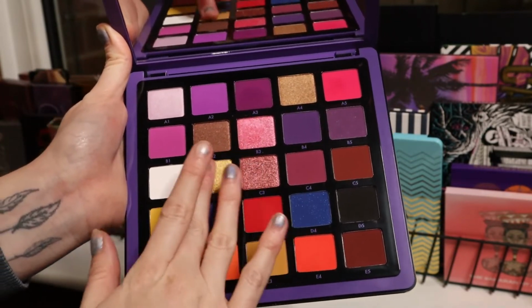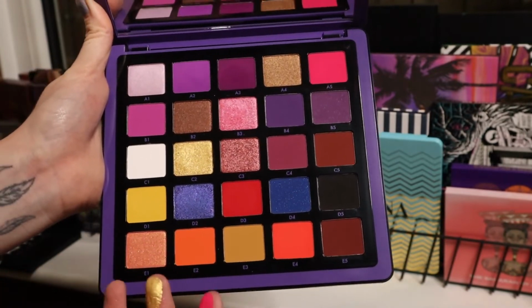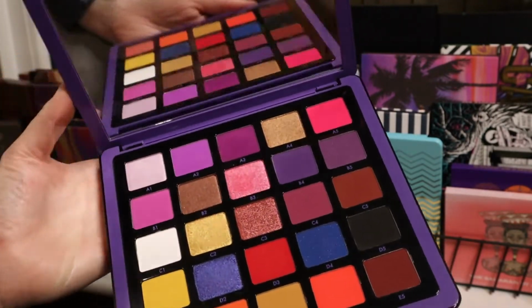Some of these shimmers yet again are absolutely stunning. This matte, how pigmented is that? It's so pretty. I will admit I did use this once and I actually didn't get along with it, but I have only used it once. I really need to play with it again.